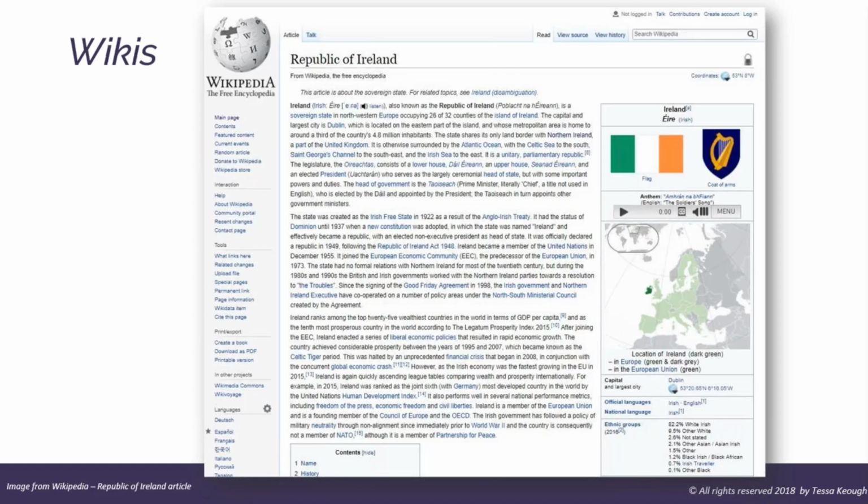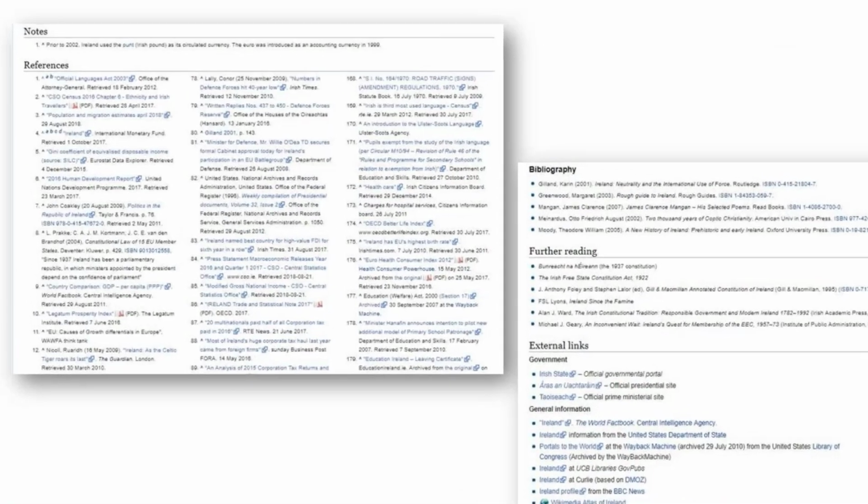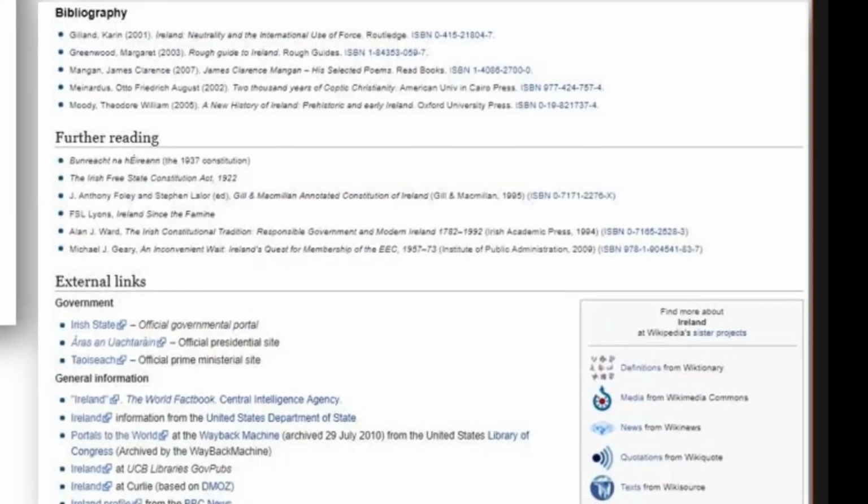There's a number of types of wikis: information wikis, research wikis, and family history wikis. This wiki article is for the Republic of Ireland. It's a place-based wiki, and it's especially helpful when starting one-name study research in a new country. Just pick the country and go from there. Now, as you can see by scrolling through to the end of the article on the Republic of Ireland, we have links to notes. There's 257 references that are live links. There's a bibliography, suggestions for further reading, and external links.